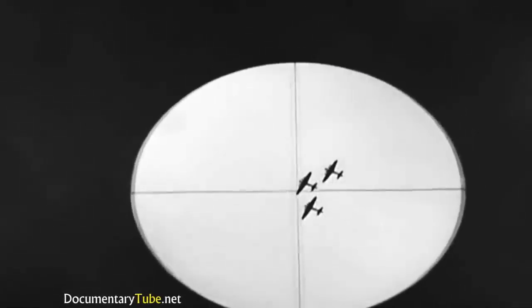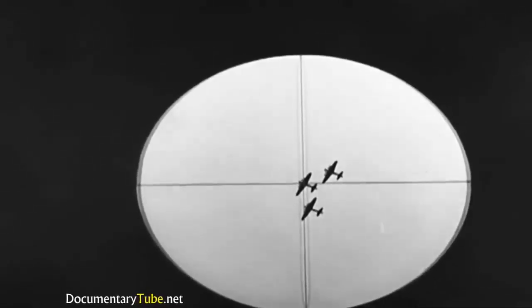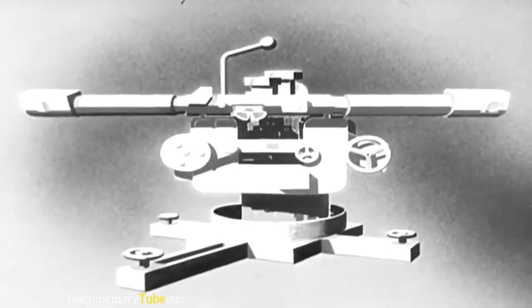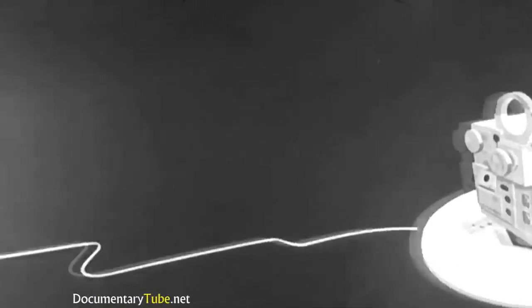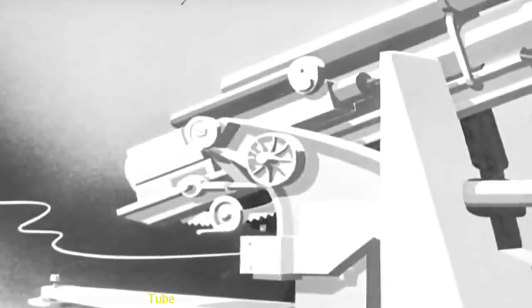First, the aircraft is picked up in an optical sight and held on the crosshair. The sight keeps tracking it continuously, obtaining its direction and angular height while a stereoscopic rangefinder determines the altitude. At night or in bad weather, the aircraft may be tracked solely by radar. Whether tracked by optical sight or by radar, the information is fed by electric cable to a director. This mechanical quiz kid digests the data and automatically computes the right lead, setting the guns.